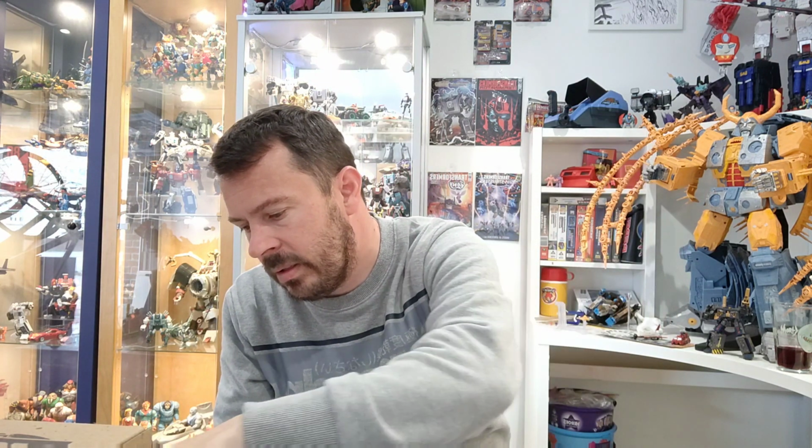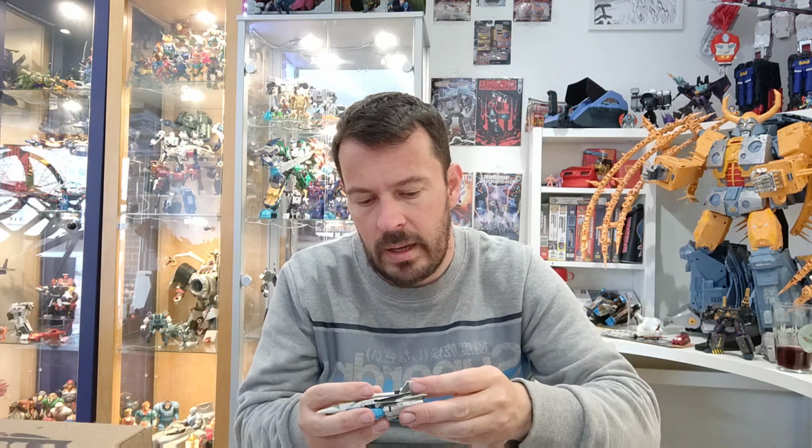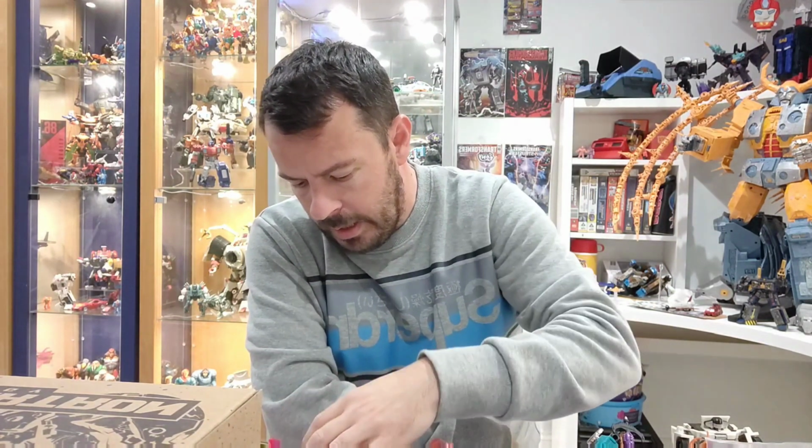So there's a few different ones. A G2 Decepticon Jet. He's in excellent condition. Looks like he's got everything. Looks in pretty good condition. Looks like he's complete. £15 for that one. I think I showed you that one already.